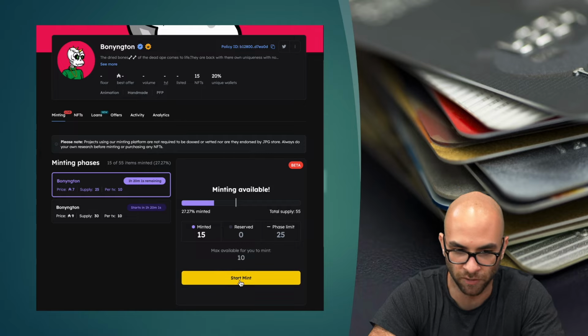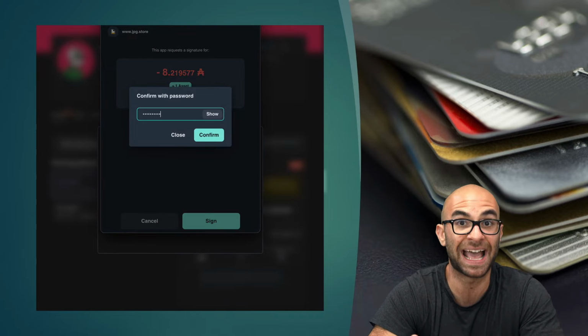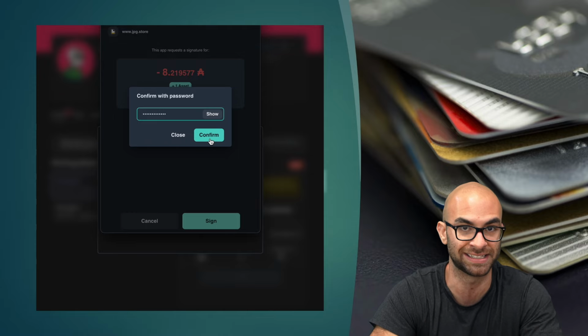Usually there'll be some sort of mint button. You just click that button, sign a transaction, and now you'll be able to mint that NFT into your wallet once that transaction is confirmed.